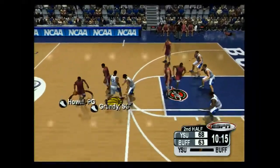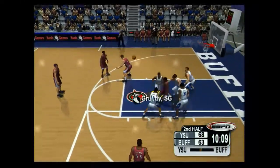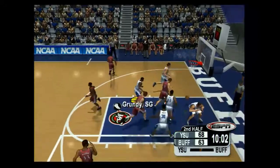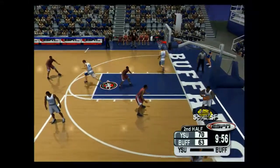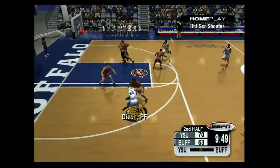Get in down there. The freshman guard has position down low. Rogers snags the offensive board. Floyd pulls down the offensive rebound. The Bulls haven't played the second half really the way they wanted. They had the lead to end the first half. Now we're in the second. They're trailing, although there is a lot of time left on the clock.